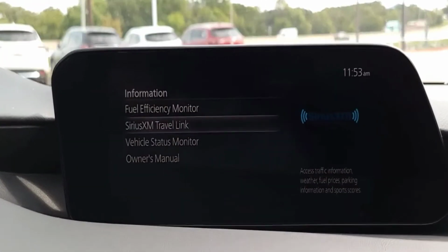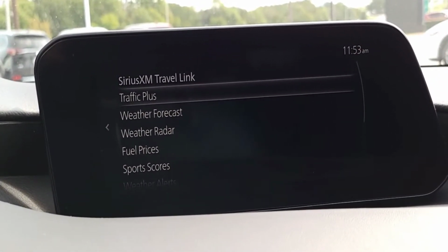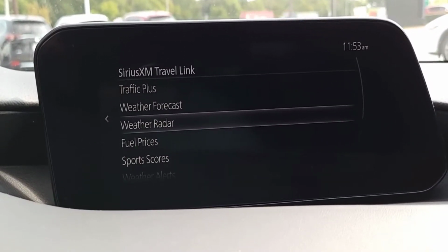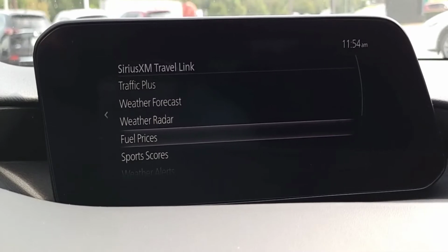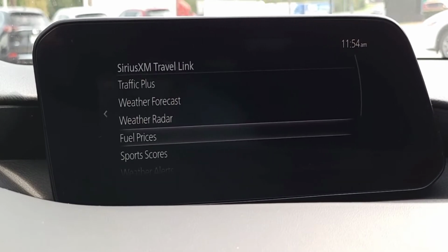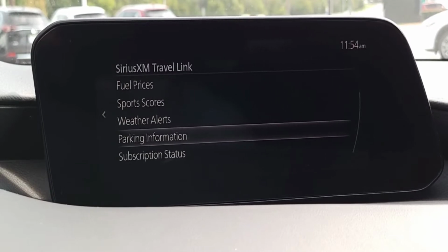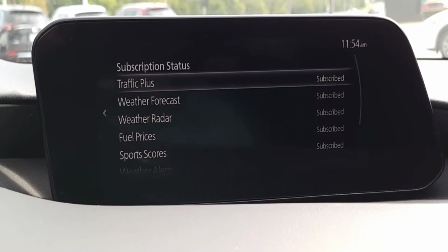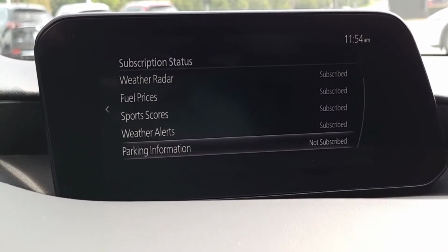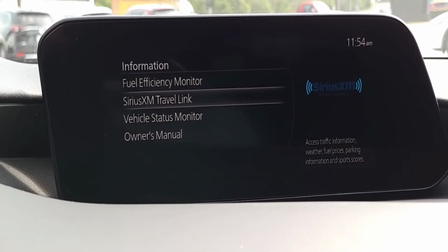Now, Sirius XM Travel Link gives you travel updates in real time. You can also get weather updates, weather radar, local fuel prices, even sports scores and weather alerts as well. You can find all of that in your Sirius XM Travel Link, which is going to be valid and active for 3 years. And then you also have things like parking information and your subscription status as well. So yeah, pretty cool. Sirius XM is included with a 3-year trial for the Travel Link at no extra cost to you, and then you get 3 months for the XM radio.